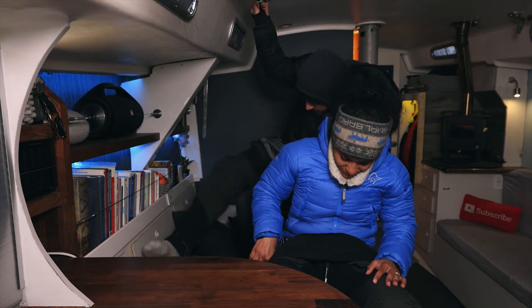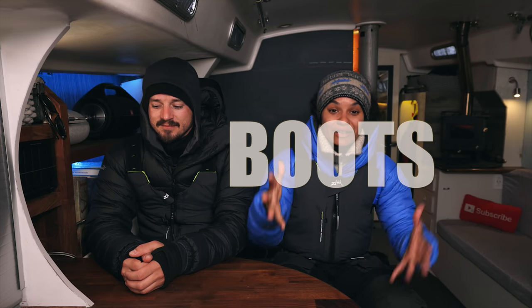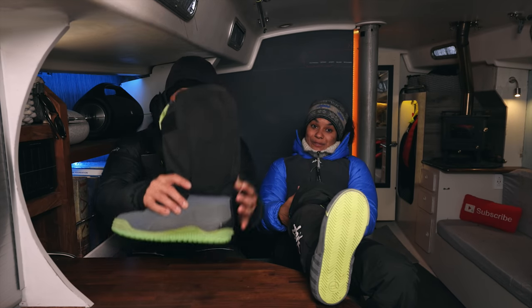I gotta stand up for this one. I can't take it off just yet. I need to talk about the boots. Oh, you need to talk about the boots. And speaking of keeping us dry, there's one more thing before we take off our foul weather layer that is amazing. And that is our foul weather boots.